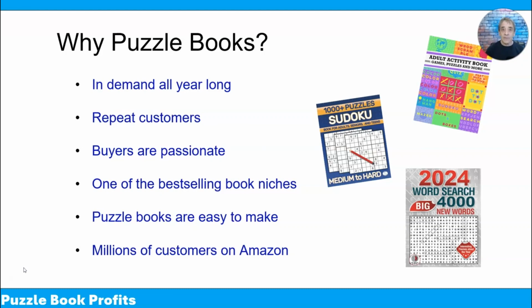The books are easy to make. There's no writing involved, as I said. You can use software, as I mentioned, and you don't have to either. You could do them in other products like PowerPoint or Word. Once you learn how to make these puzzles, it becomes like a breeze to make them.